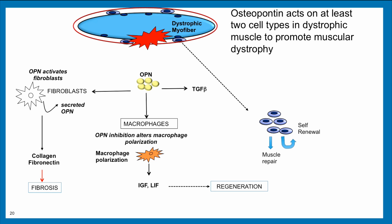A second modifier of dystrophic disease is called osteopontin. And this is an immunomodulatory protein. It's made by immune cells and many other different types of cells. And it is known to act on two aspects of the dystrophic phenotype. The first is we know that osteopontin can act directly on fibroblasts to activate fibroblasts and promote fibrosis. And the second way that osteopontin acts on the disease is it changes macrophage polarization. So it can change polarization towards a more pro-regenerative or less regenerative phenotype.